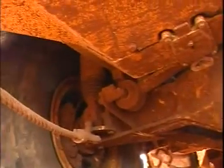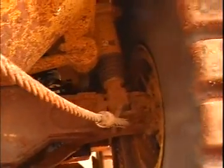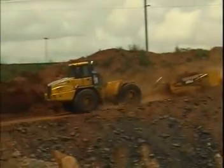A highly effective, semi-independent front suspension system not only sets a new standard for ride comfort, but also makes possible fast haul speed, maximizing productivity. Two heavy-duty nitrogen oil struts attached with maintenance-free elastomeric mounts soak up the bumps and cushion the ride.